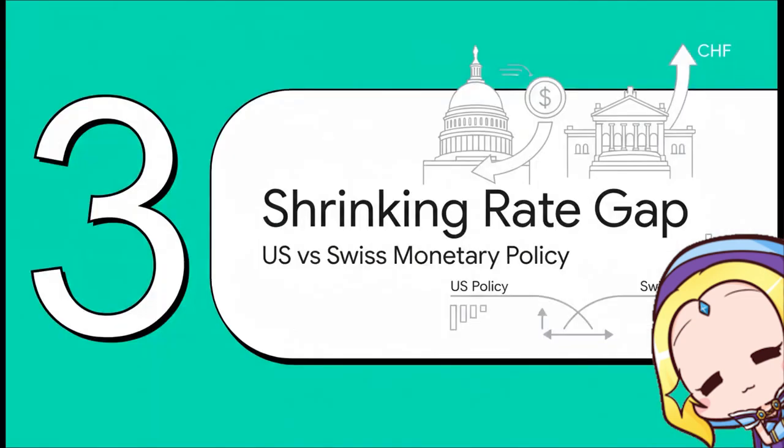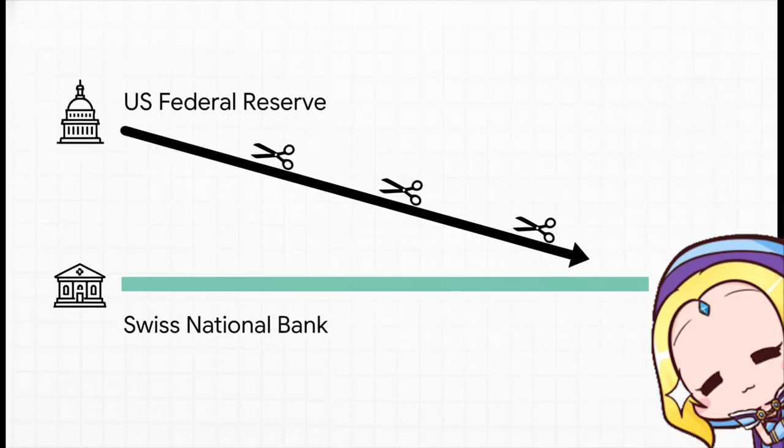Okay, so we've got a weak dollar, high Swiss real rates, and a flight to safety. But all of that is kind of leading up to the main event. The single biggest reason for this whole trend, you ask? It all comes down to the simple fact that the US and Swiss central banks are walking in completely opposite directions. Here's the deal in a nutshell.